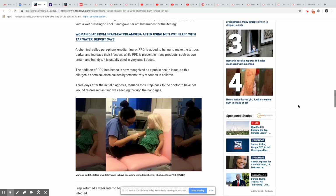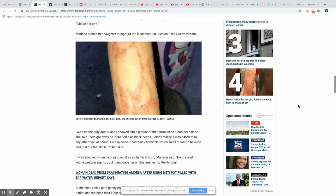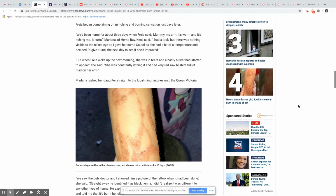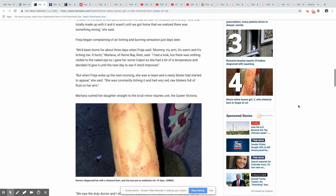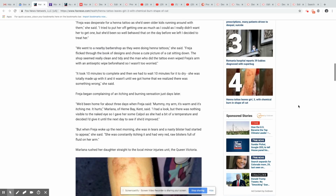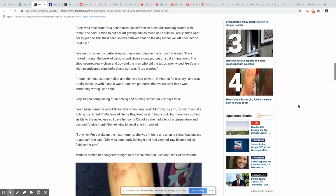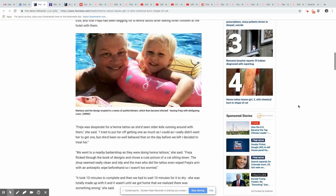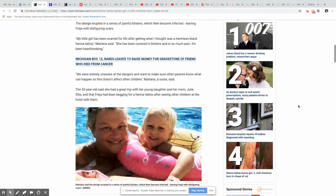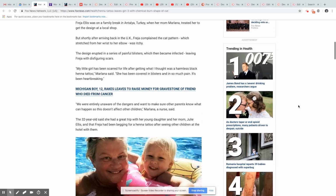So these folks are really hypersensitive to henna, something that's been on this planet for thousands of years and used by people all over the world. But please tell me what you think about her getting this chemical burn. I've done these stories before. So you can see who's getting these chemical burns from the henna.